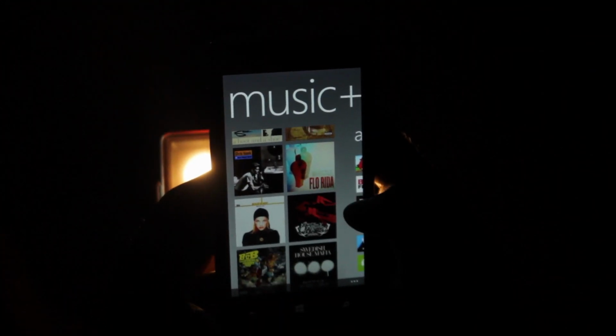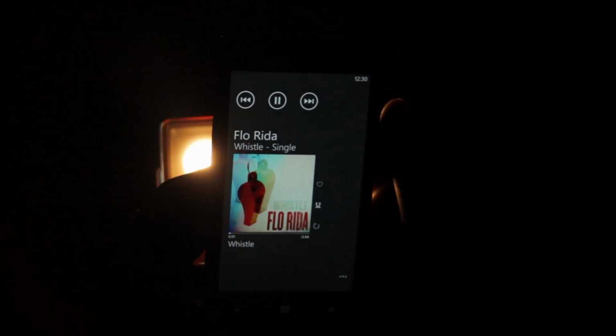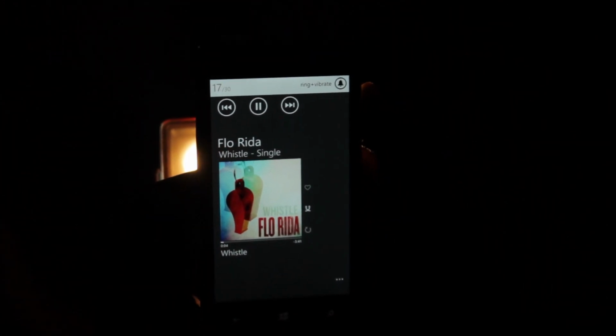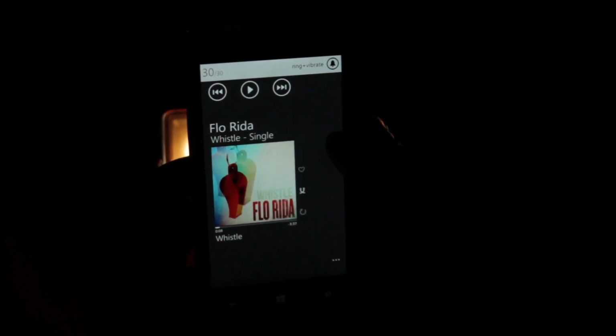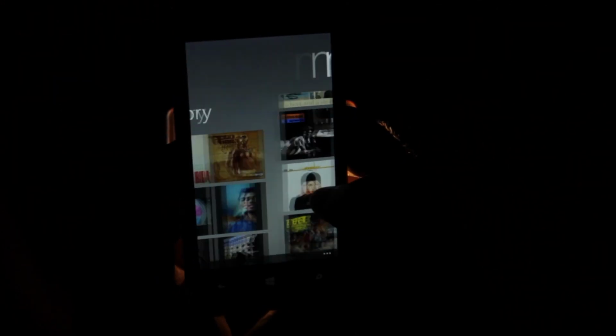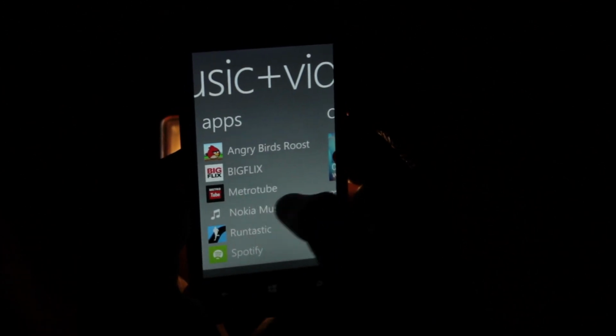The music player is very basic and lets you browse your collection of music in various ways. You can either create custom playlists and pin them to your start screen or set some tracks as your favorites. The music player also integrates all the apps in the device that can either play offline music or online streaming music.